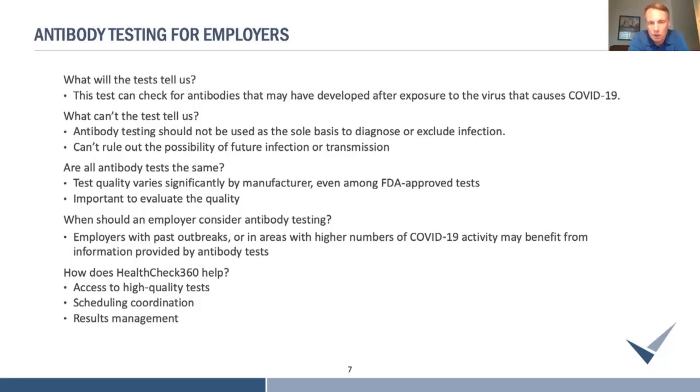What we don't know is what level of immunity that previous exposure provides us as an individual. So it might be that we do have some immunity. It might be that we're immune for another week. It might be for a year. It might be for the rest of our lives. The science isn't settled on that yet. So that's an open question and frankly a challenge related to the antibody testing.